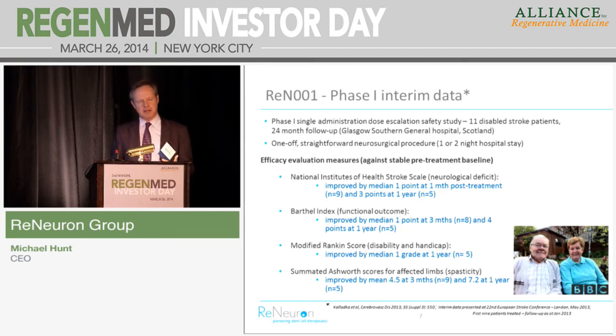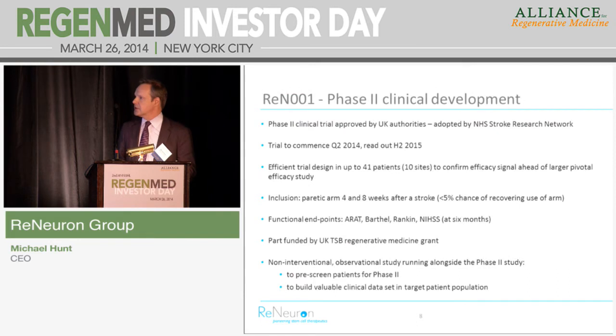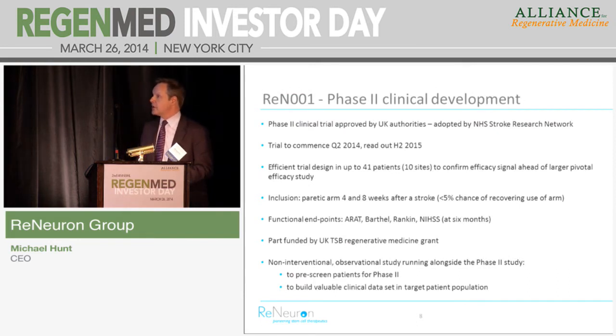Something, for instance, that might take the patient from assisted living to assisted independent living. So something that's really meaningful in terms of the patient and perhaps for a healthcare payer in terms of reducing the reliance of these patients on health and social care. So an encouraging start for the program, and leads us into phase 2, and we now have regulatory approval for a phase 2 study in the UK.